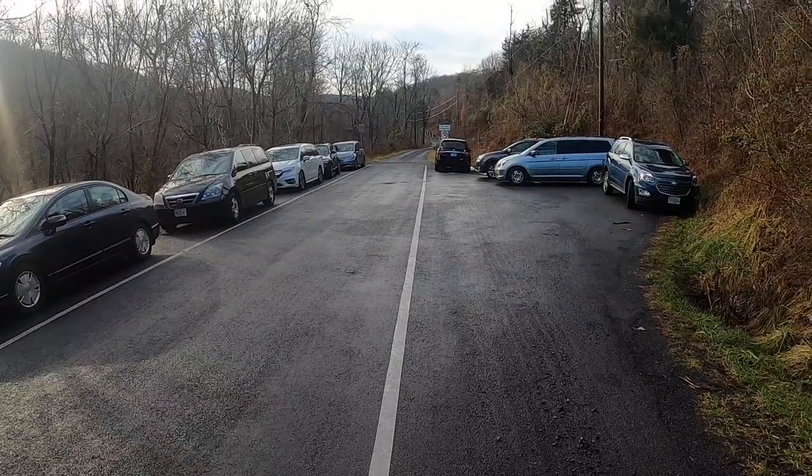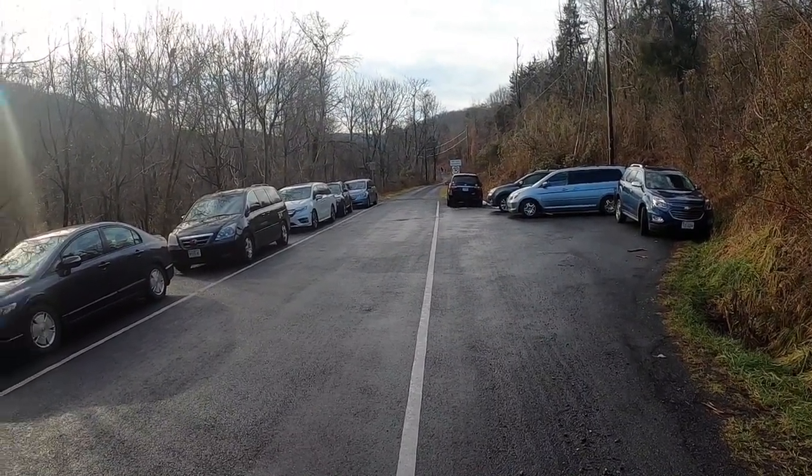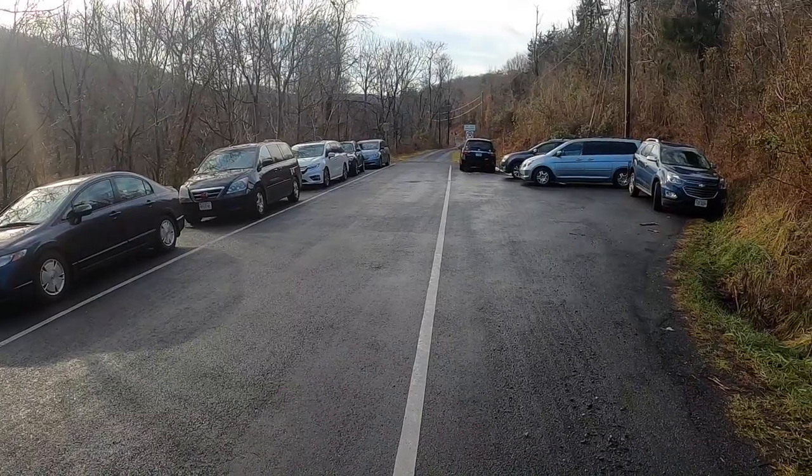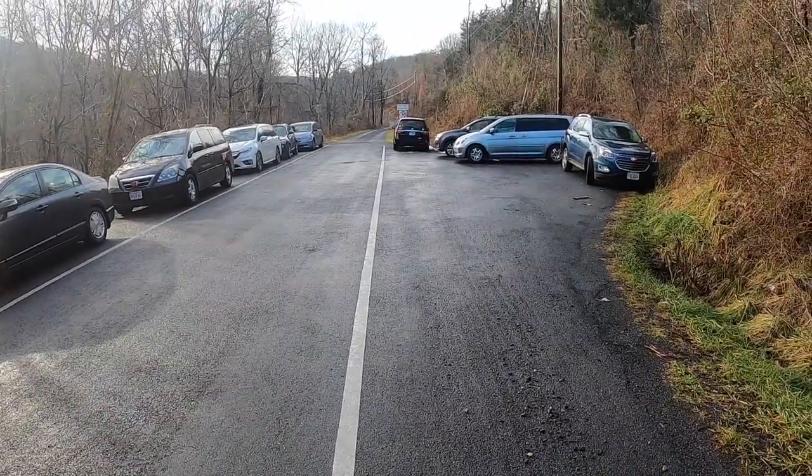There's a big group that just left, so we're probably going to be seeing a lot of people on the trail today. This is going to be about a 5 mile hike. We're going to see a nice waterfall, and a nice view of the Massanutten Mountain range. We'll gain about maybe 1400 feet. It's supposed to be extremely steep right before the waterfall.